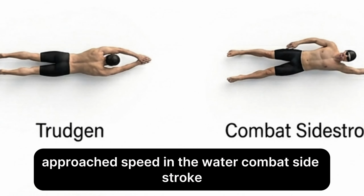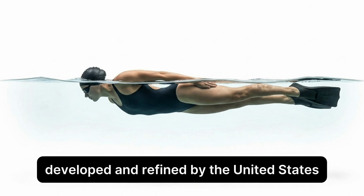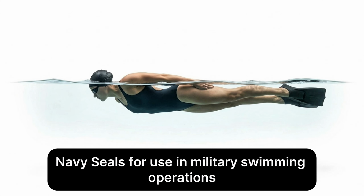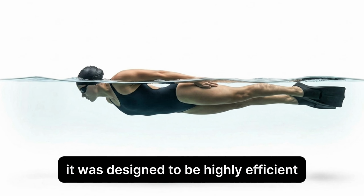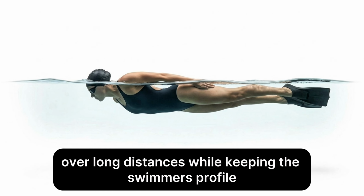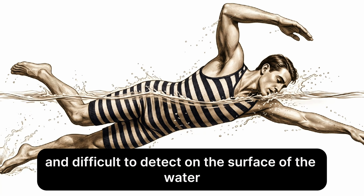Combat Sidestroke. This stroke was specifically developed and refined by the United States Navy SEALs for use in military swimming operations. It was designed to be highly efficient over long distances while keeping the swimmer's profile low and difficult to detect on the surface of the water.